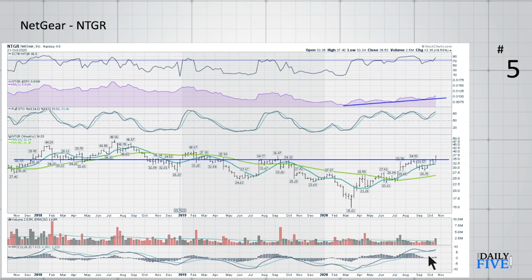And my last stock today is Netgear, and the reason I've put Netgear on here is that the stock hasn't done a whole bunch recently, but what I do like, right in here, it's consolidated nicely, and the price action this week, while the indexes are falling, this stock is breaking out to the upside. I do like the uptrend, and it's got another position here where the PPO is nice and high and sitting above 2-year highs. Looks very, very strong.